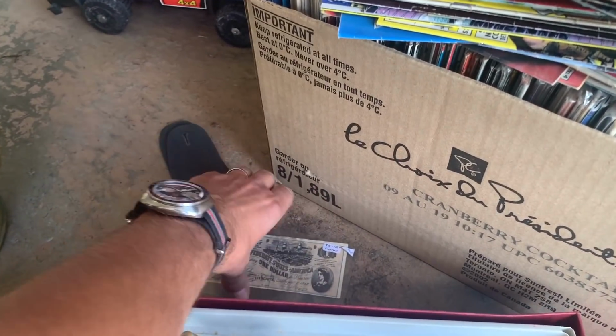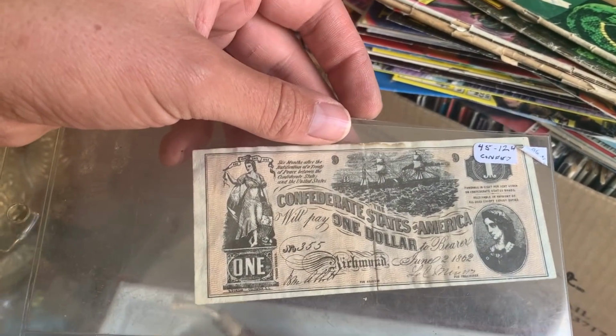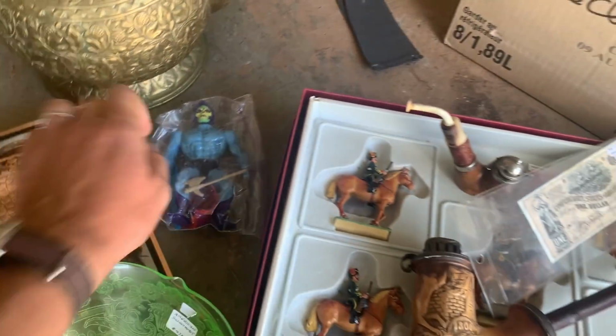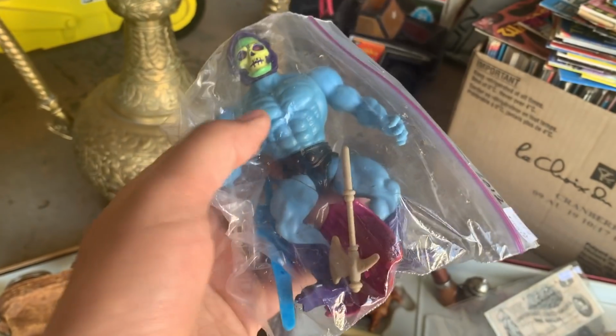That's a neat piece. And for whatever reason, a Confederate US $1 bill. There was a time when you could find those things all over the place. And I went back for Skeletor. Didn't want to leave him behind. And I noticed he's got his accessories, so that's kind of a bonus. But yeah, picked up a Skeletor.